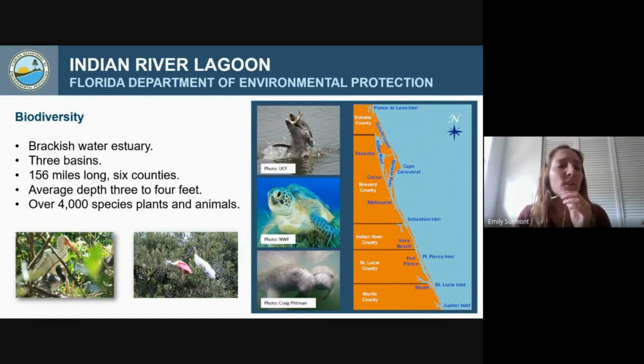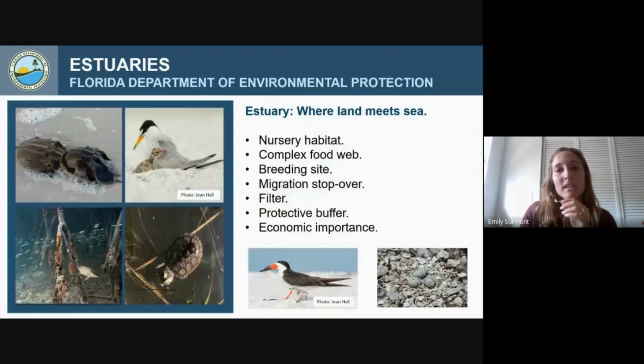And we have over 4,000 different species of plants and animals in the lagoon. So it's one of the most biodiverse estuaries in North America. Biodiverse just means there are lots of different organisms in there, thousands of different species.